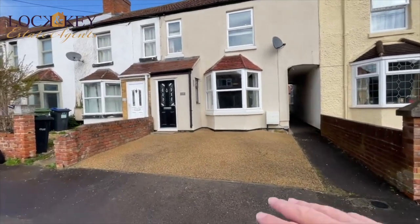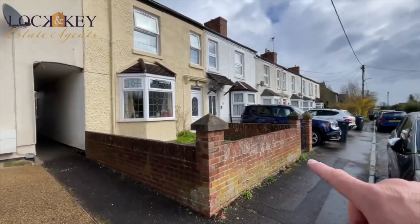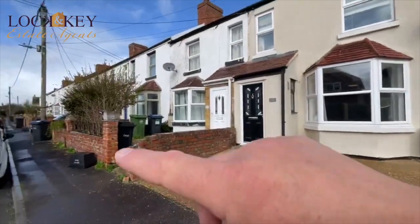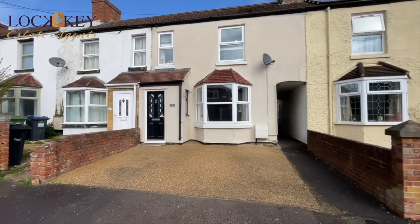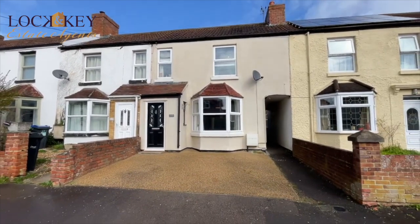It's not as deep as you'd like, because as you can see with other cars along here, it just lips off this pavement area, but they've all dropped their curbs up and along here. Some cars are bigger than others, but at least it does show that there is parking available. Maybe you could put it along the side. It really depends on the size of your car.